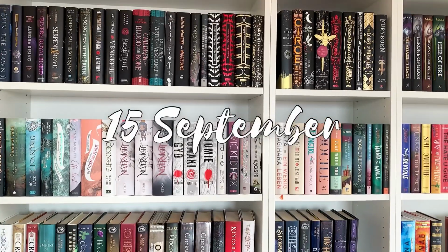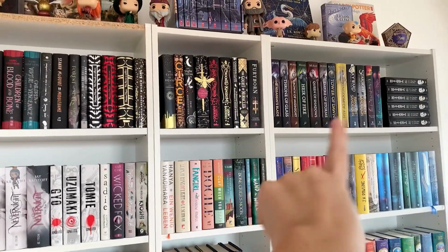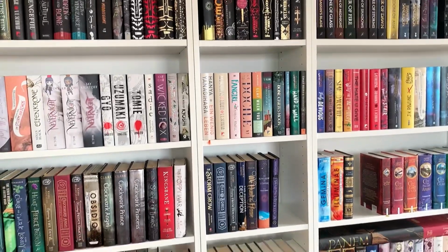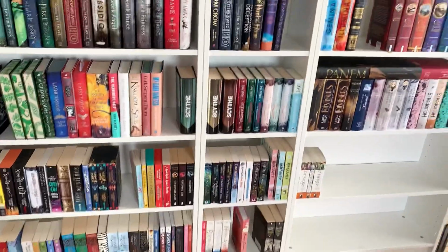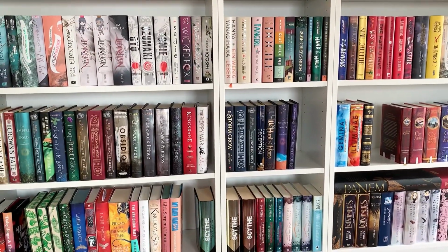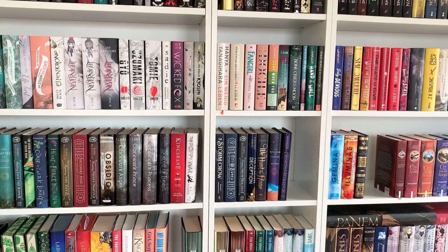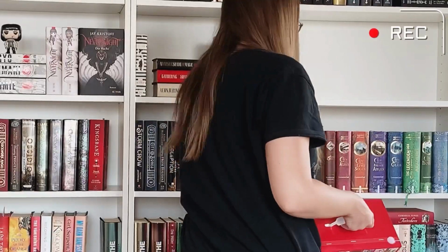Okay, some time has passed. I've changed a little bit. Like I changed that shelf right there. I added Death Note. Not sure if I'm going to keep it like that, but just for now, that's how it looks. And I also organized my paperbacks by height. And I have no idea what I'm going to do, honestly. I have some ideas, but organizing it by color would have been a lot easier, but oh well.